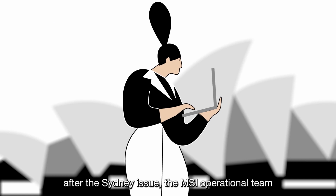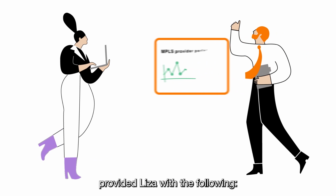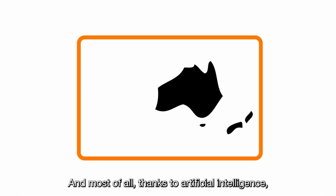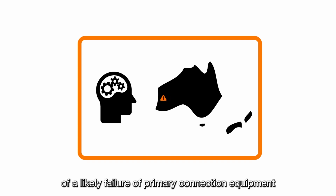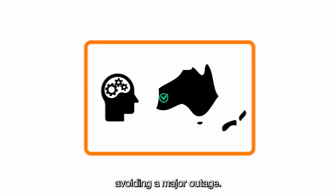But what if the same incident happens again on another site? Well, after the Sydney issue, the MSI operational team provided Lisa with the following: root cause and improvement plan, and proposed new SLAs to meet business requirements. And most of all, thanks to artificial intelligence, the MSI support desk has been informed of a likely failure of primary connection equipment and engaged with the carrier to inspect and replace it, avoiding a major outage.